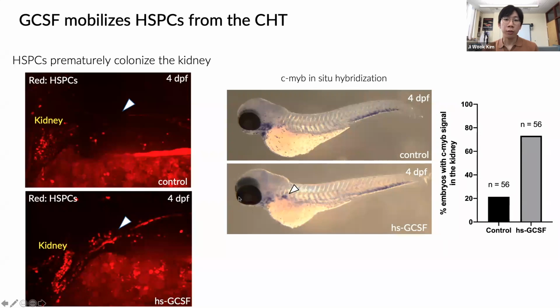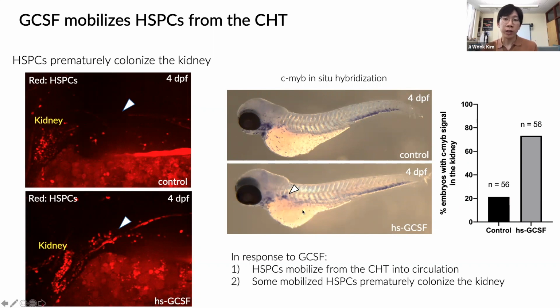Now, this was also confirmed with a whole mount in situ hybridization for HSPCs. In nearly 70% of 4 days old embryos where GCSF was induced, I observed HSPCs that prematurely colonized the kidney, like you see at this bottom panel. So these data suggest that in response to GCSF, HSPCs mobilized from the CHT into circulation. And it also looks like some of these mobilized HSPCs that are now in circulation reach the kidney and prematurely colonize the kidney, which you'd otherwise not see in wild-type embryos.